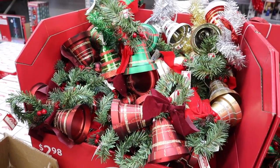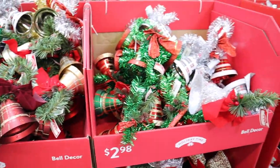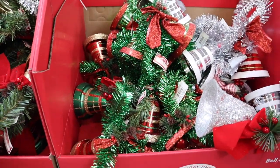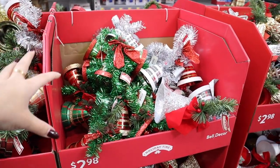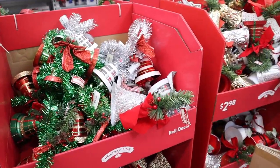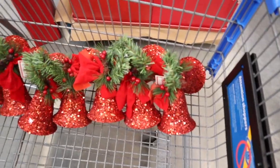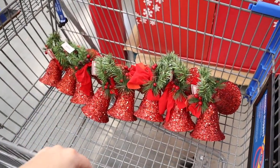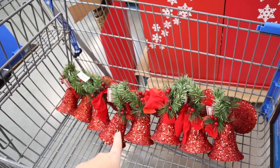So they have all these different sets of bells. Kind of letting Brian take the design lead here. Which is weird. He said that's weird. But they have lots of different kinds of bells and we're thinking of hanging these from our banisters outside. So we got these really pretty red glittery ones. Let me show you. So this is what they look like. I think they'll look really pretty, especially at night, with the light shining off of them. So now we need to find some lights.